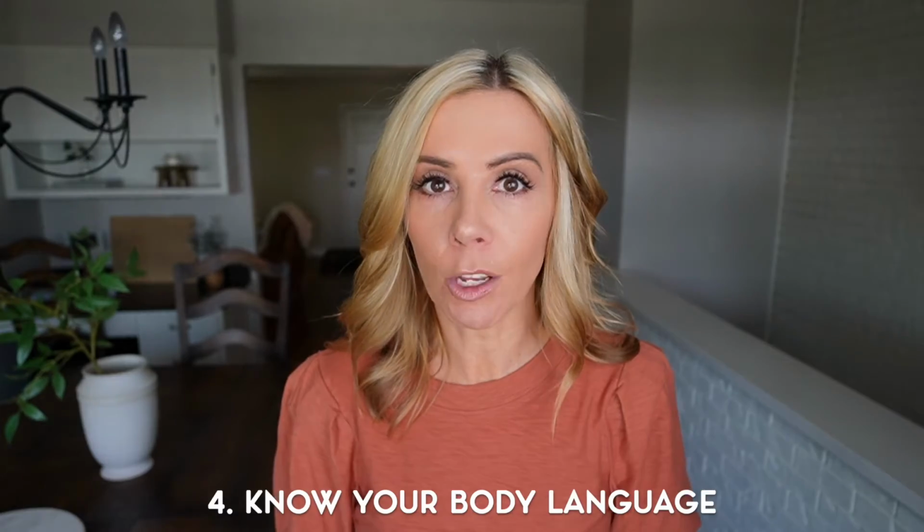Number 4 is something so many people ignore, and that is understanding your natural body language. How do you look when you talk to someone in real life? How do you use your hands? What does your face look like? How do you stand? And I'm talking about when you're talking to someone in real life you're comfortable with.